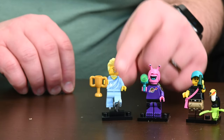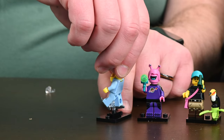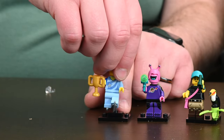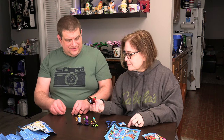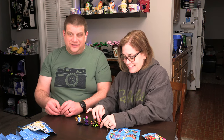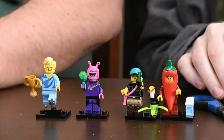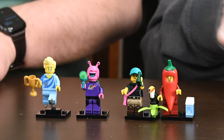So, my winner skater, his support is one of those clear, funny pieces on the back, so that's why he has that weird thing. Look, mine has milk. Or funky hair. Well, you need the milk to kill the chili. Right. But I am very happy that we have the chili, because that's one of those ones that I really wanted. The chili's cool. The chili is pretty cool.